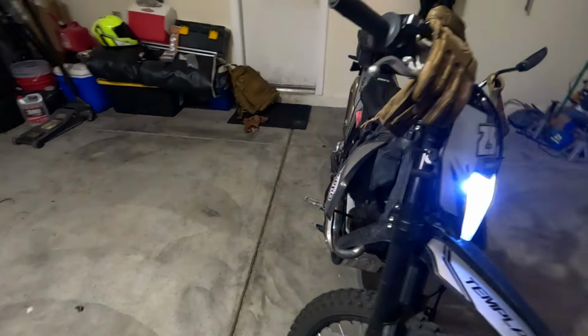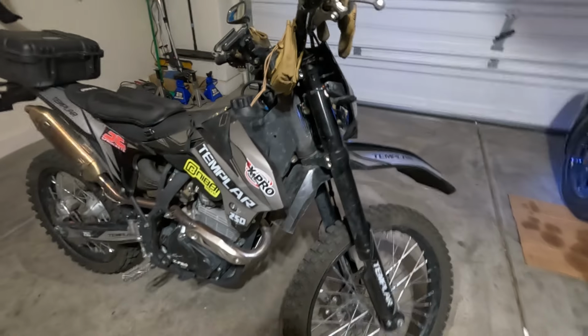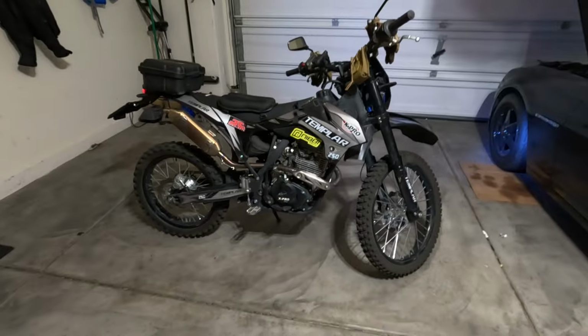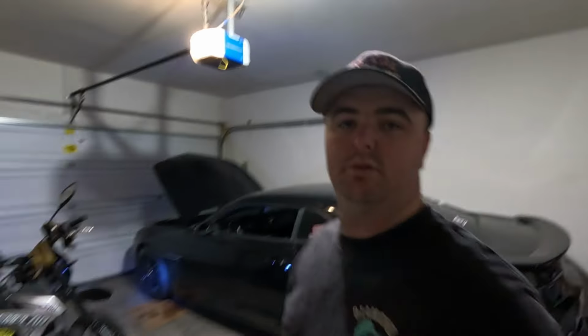Oh, I don't know if you guys can see it. Well, update on that bracket. It's been holding up pretty well. I made that just out of a little piece of aluminum. But yeah, other than that, I don't have much else to say.